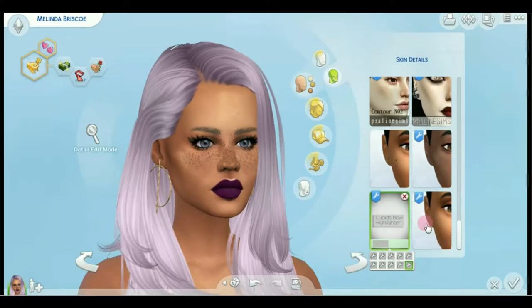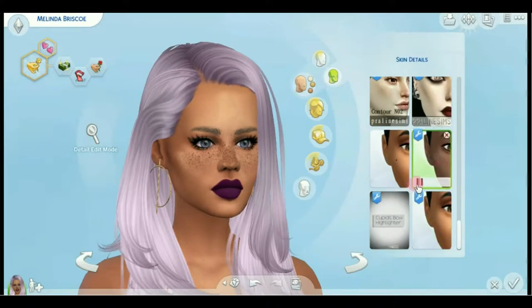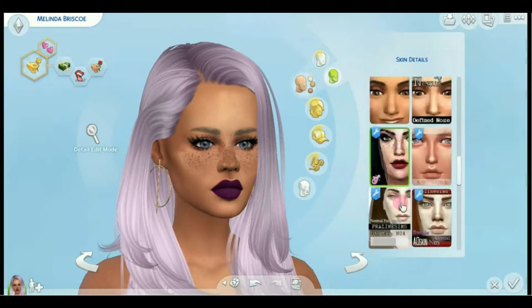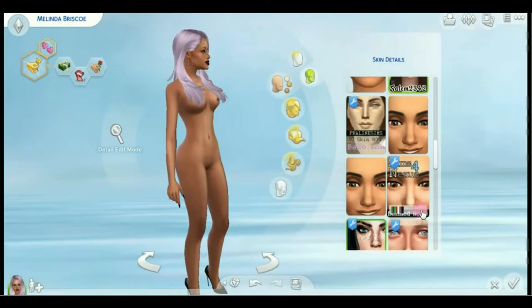Oh, this is Cupid's bow highlighter. Oh my god, that's so cool. This is new too. I didn't remember I had this. See, whoops. This is by Mac. I'm not really a fan of her, him, because of what she did. That's female corners. I already have that. Nope. This is new too. Another skin, apparently. I have a bunch of skins.